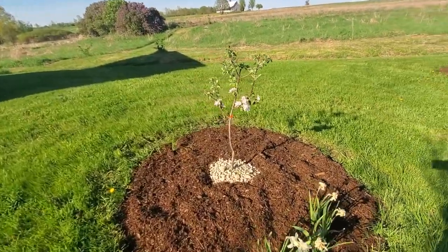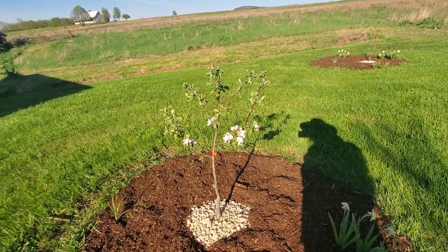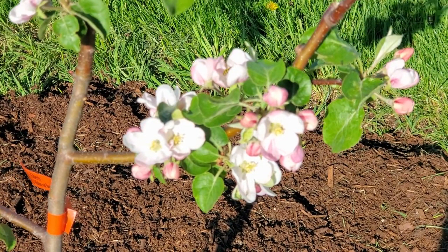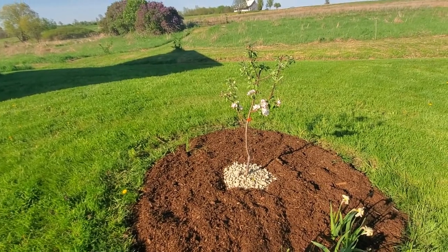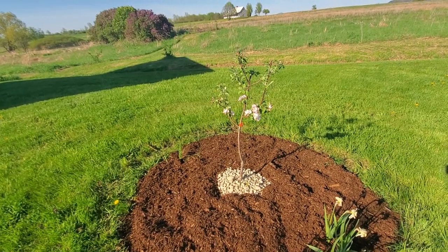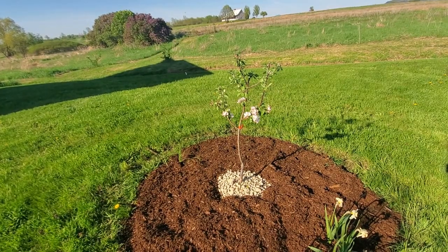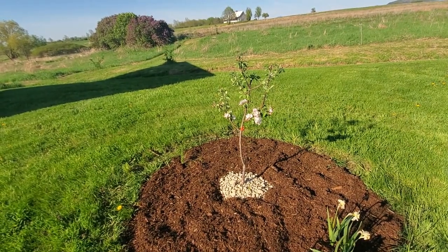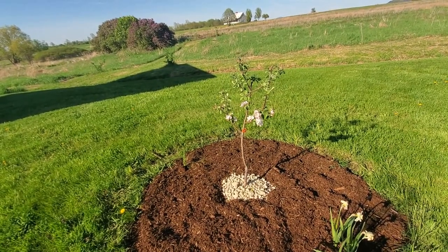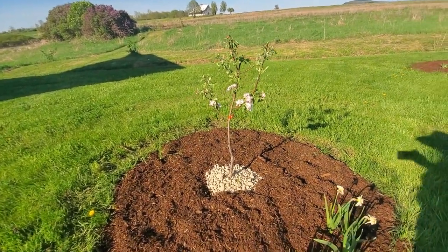This is my semi-dwarf apple tree. The rest are standard size, and it is a Liberty tree and it is already blooming and it is so pretty. Look at those blossoms. Now, we only planted it last year as a whip, so it's not quite old enough, I think, that we should allow it to fruit. But I just couldn't resist leaving these blossoms on. So I will be picking them off when they're done so that the tree can focus more on growth and root development. It did get a little harmed during the winter.